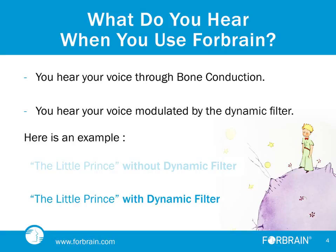Here is an extract of The Little Prince with the dynamic filter. So I lived my life alone, without anyone that I could really talk to, until I had an accident with my plane in the desert of Sahara 6 years ago. Something was broken in my plane, and as I had with me neither mechanic nor any passengers, I set myself to attempt the difficult repairs all alone.